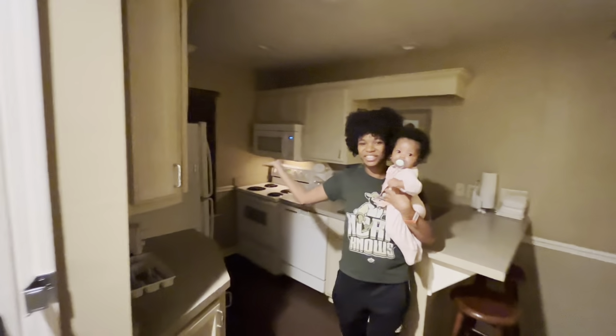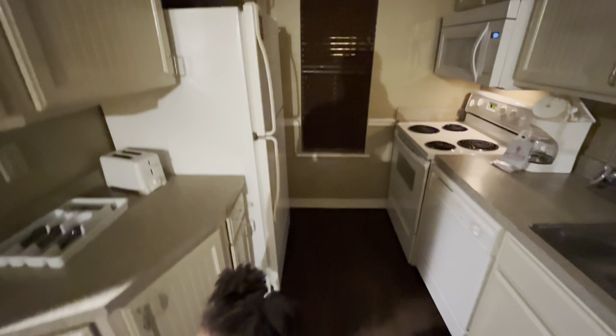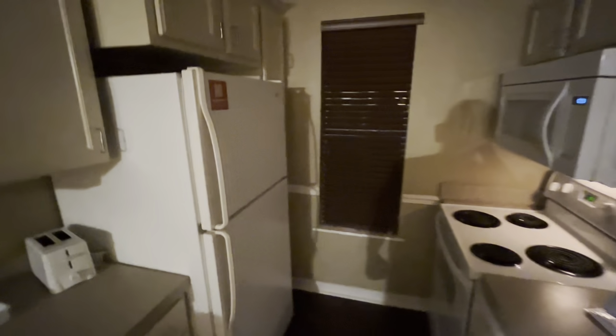So when you come through the front door, you got the kitchen. Yeah. Fully equipped. Ouch. Be careful. I just hurt myself. Yeah. We got the refrigerator. You know what I'm saying? Simple appliances. You don't need nothing special on the vacation.